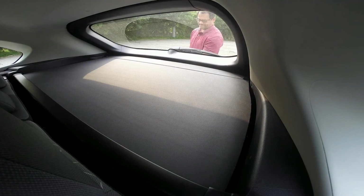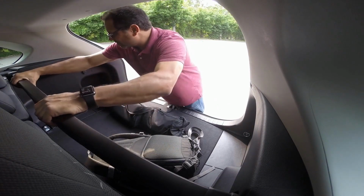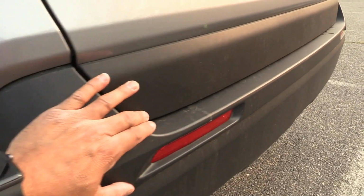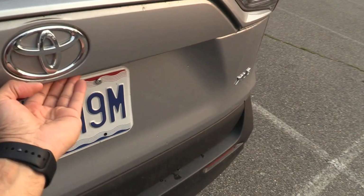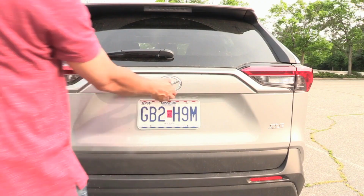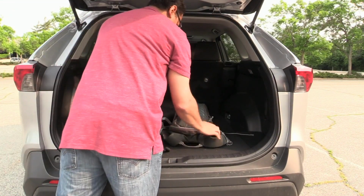And the trunk space is another stellar feature of this vehicle. Great trunk space with easy access. And I love the rubber trim at the bottom of the lift gate. It gives you a good place to hold on to, so you're not worried about scratching up the back of the vehicle when you're loading, unloading, closing and opening, etc.